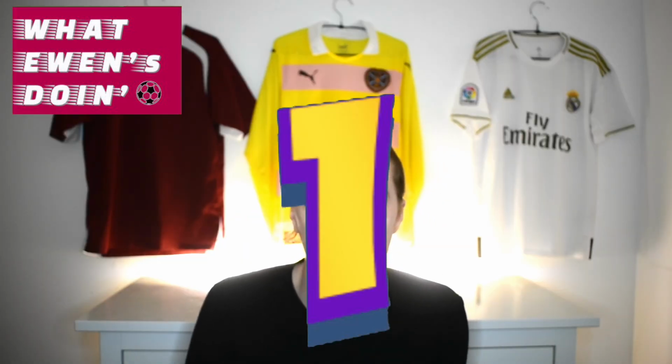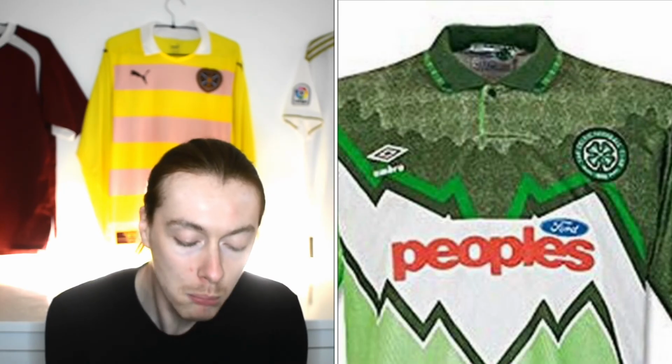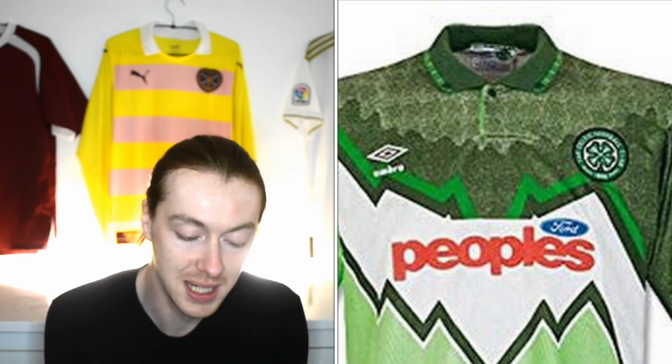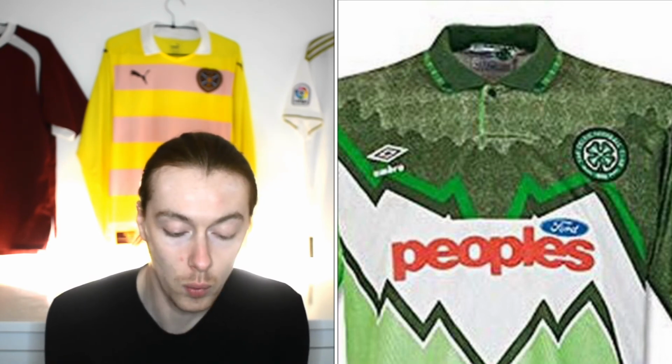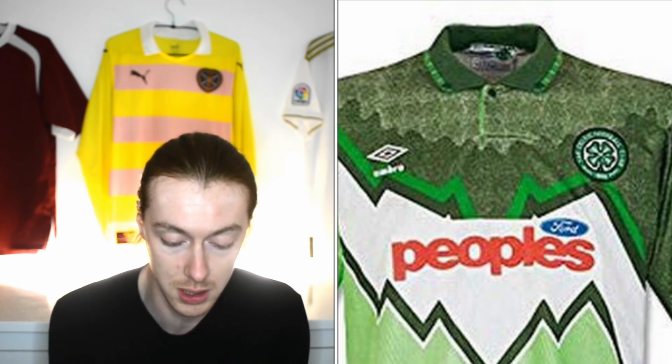At number 1 we have got the Celtic away strip from 1991 to 1992. Where to start? Going from top to bottom on this strip. On the top you've got what looks like a very mouldy green, if I do say so myself. Then it doesn't even blend in, it just harshly puts itself into a slightly darker green, but even then is really not attractive on the eye. Then you've got what looks like a declining graph going down the strip as well, which kind of looks like what graph would be shown for Celtic's performance this season in the Premiership.